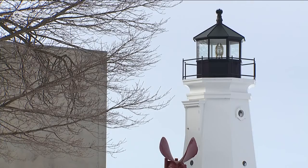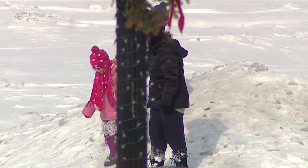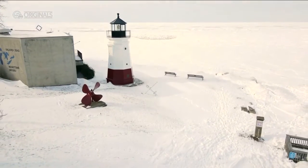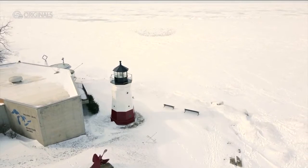But the mayor says the beach drew a lot of visitors over the summer, even during the pandemic, because it was one of the few attractions that was still open. Improving the natural beach, that is going to be a big draw. In Vermilion, I'm Kevin Barry, News 5.